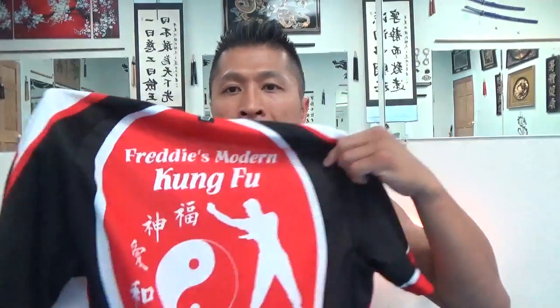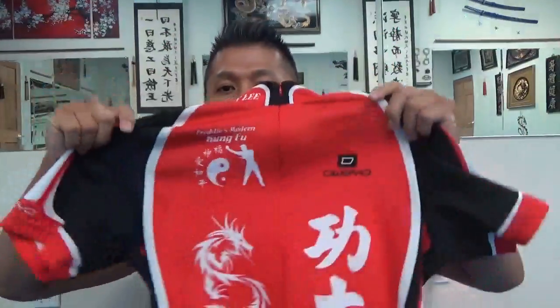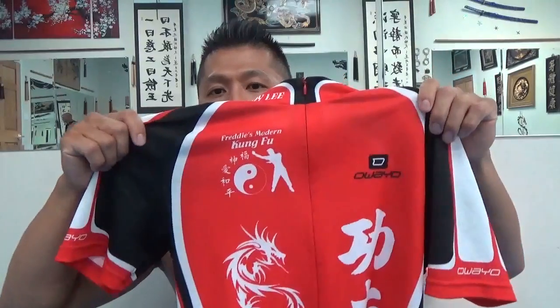that I recommend. The jersey, I actually had a custom-made jersey right here. And this one is very expensive. You had to order a minimum of 6, and they're over about $100 a piece. But this is how my jersey looks. I got a red one and I got a blue one. The company that makes it is called Owayo, O-W-A-Y-O. Owayo. And I think it's coming from Germany.